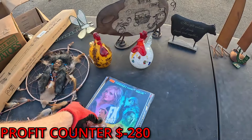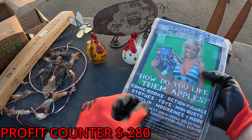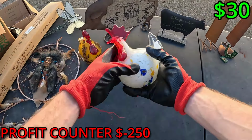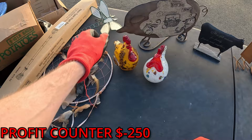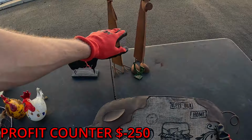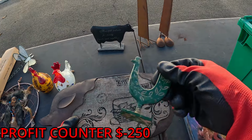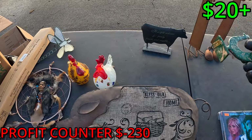Here's some more cool stuff we just pulled out of some of these boxes. Exclusive fan... I don't know about that. But we got another chicken. This chicken was with this one. We got a Native American dream catcher, and then more of this farm style. A lot of this farm style stuff. And this chicken is actually some kind of stone, and he's made in Greece. So this is actually eBay, and these are eBay, but the rest of it is like good flea market stuff.